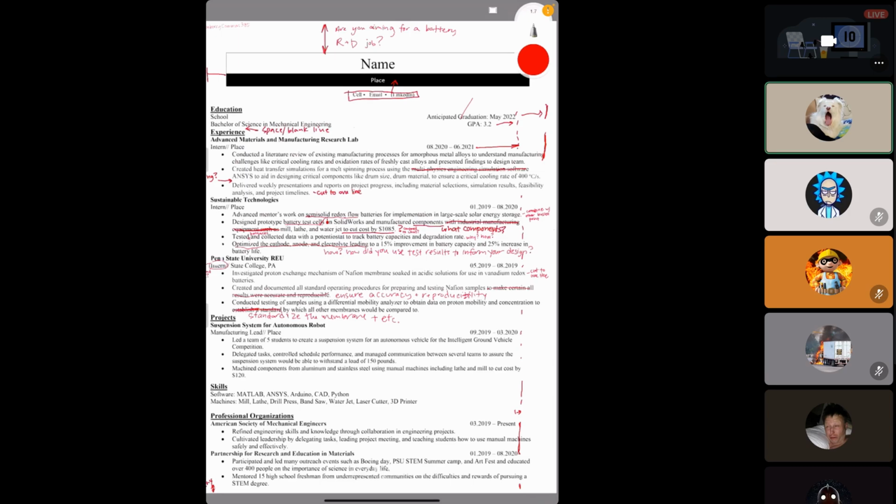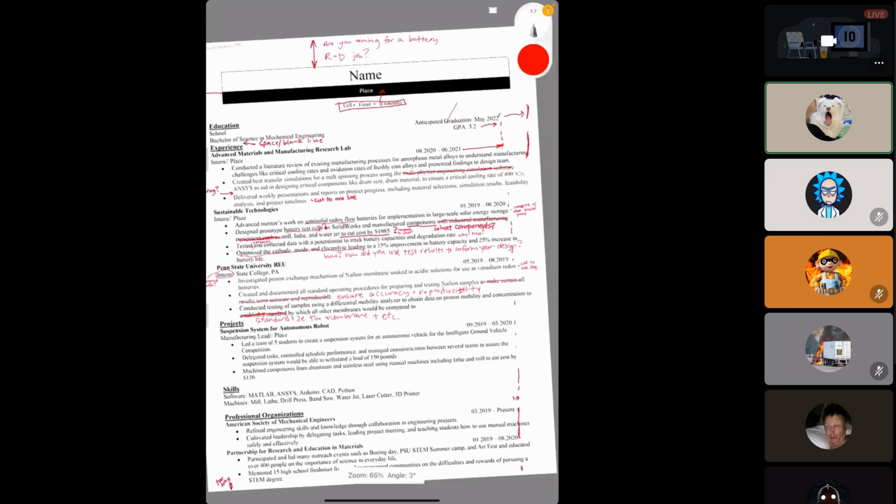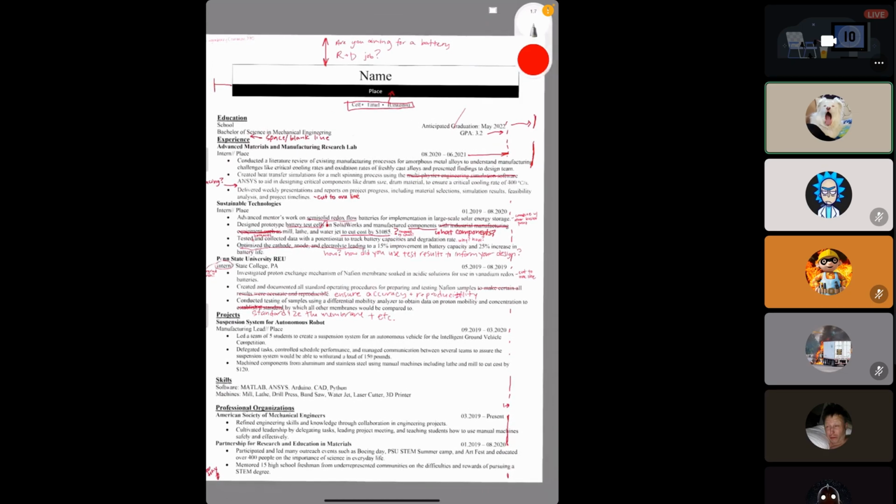So let's look at this suspension system for autonomous robot. All right, so this is going to be an ENES 100 project, as we would call it back in the day. Led a team of 5 students to create a suspension system for an autonomous vehicle for the Intelligent Ground Vehicle Competition. I have no idea what that is. Is this for credit or not? It doesn't really say. It probably was. In our school, when you were a freshman, you had to take one team project class, and it usually was an autonomous robot.